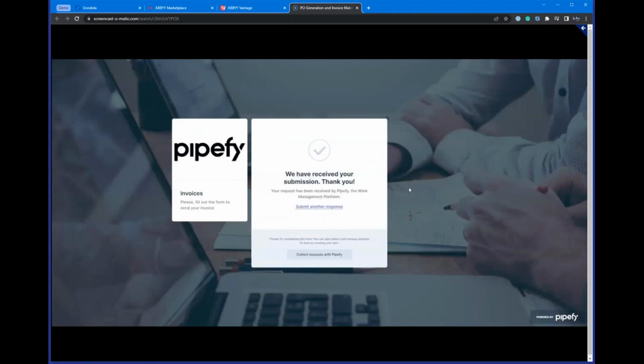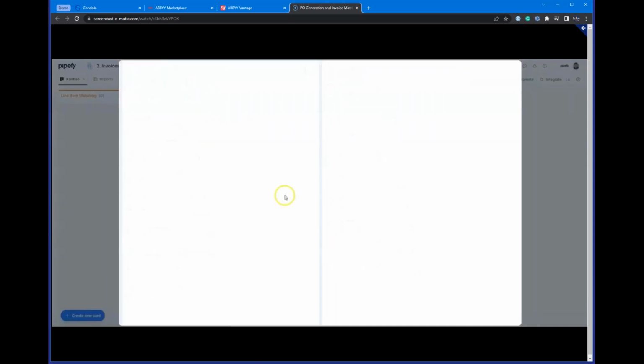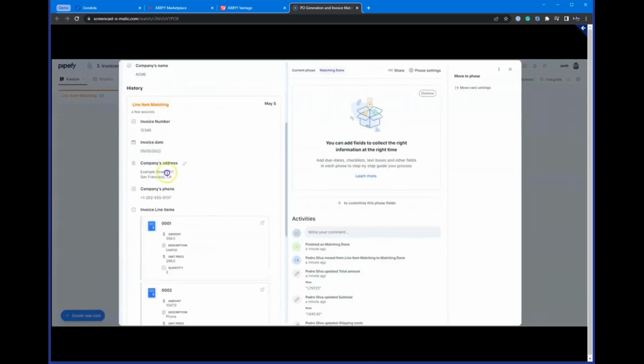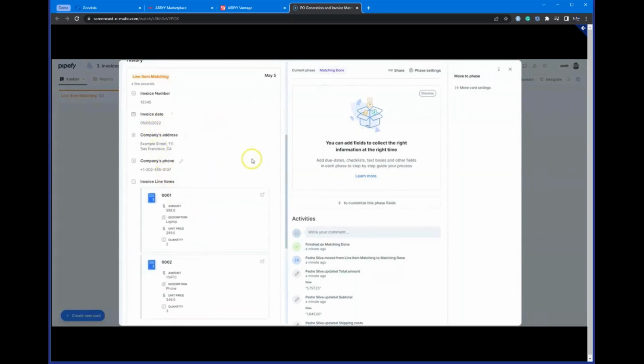So as soon as Vantage has received it through Pipefy, we send back all of the relevant information back into the Pipefy platform. And we can see that the matching is done. We've been able to extract that information, and all of that detail that you just saw in Vantage is now available in your Pipefy fields as well.